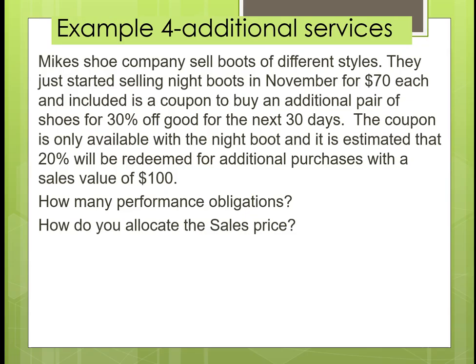Now, another example. What if there are additional services? So in this example, Nike sells boots, and as part of the offer, people can buy a $70 pair of boots, but they also get 30% off any additional shoes they buy for the next 30 days. The coupon is only available with the boot, and it's estimated that 20% will be redeemed for additional merchandise with a sales value of $100. How many performance obligations, and how do you allocate the sales price?